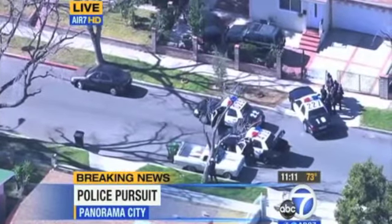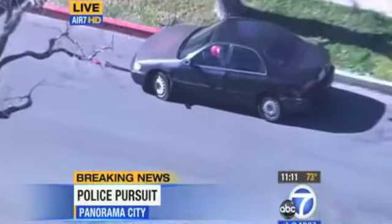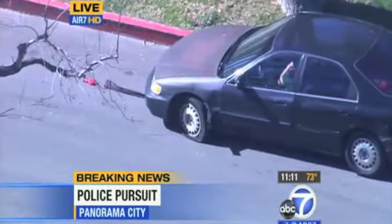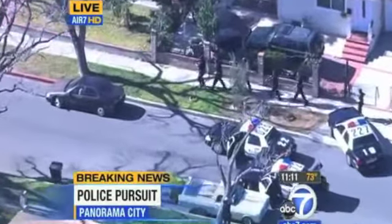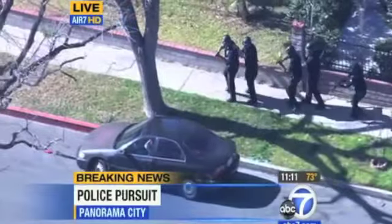Yeah, that's true, and it's hard to tell right now. We've taken a closer look at that left front tire, and yeah, it looks deflated. So the spike strip on that left front tire did its job. So we're going to pull back out here and show you the wide shot of the officers. Now we got the contact team coming up to the vehicle. You can see that the first man, the stick, moving up, covering that vehicle.